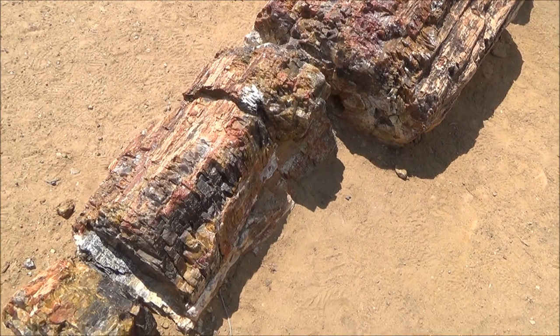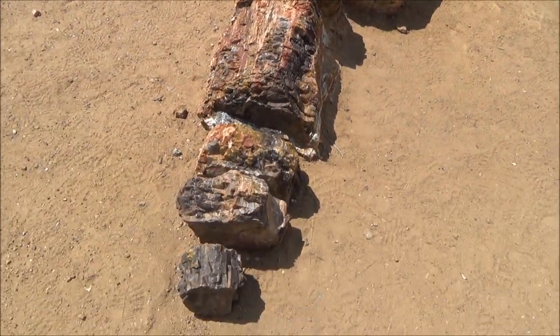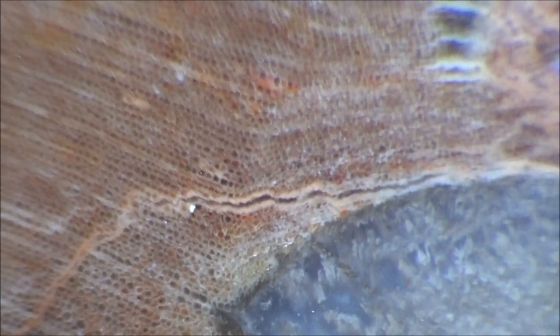Nonetheless, the most amazing feature of petrified wood, in my view, is an exceptional preservation of minute details down to the cellular structure. Eons have passed since the trees were alive, and it is mind-blowing that you can still recognize individual cells looking under the microscope at a polished slab.